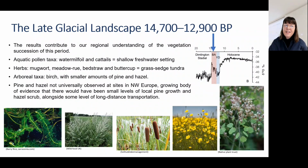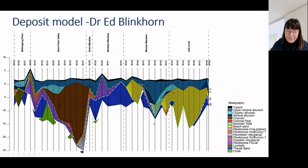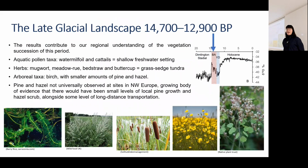I'm going to start to summarize the results now in chronological order. So the base of borehole 37, this grey, this is the late glacial interstadial context. So we're back in this warm period towards the end of the late glacial, and there are very few records from this period, particularly from Kent, although we have a really nice record from Holywell Combe. But any extra information on the environment of this time really contributes to our understanding of this period.